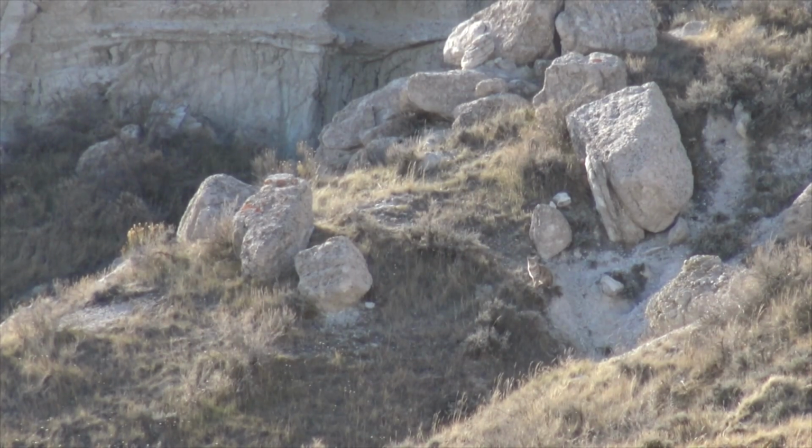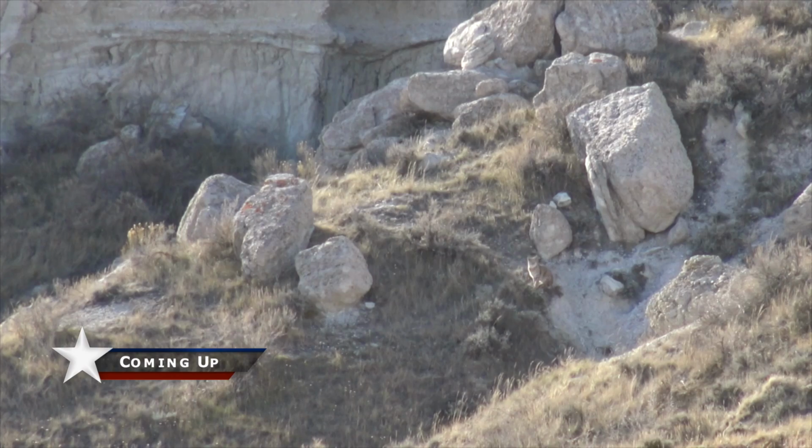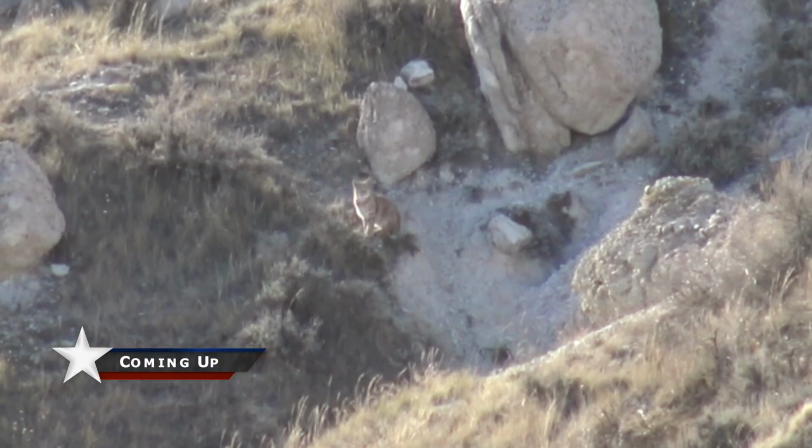The doe jumps up like there's no way that deer could have seen us. And we're sitting there going, what the heck? What boogered those deer up?